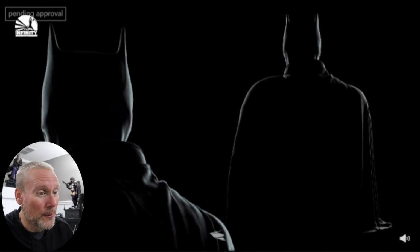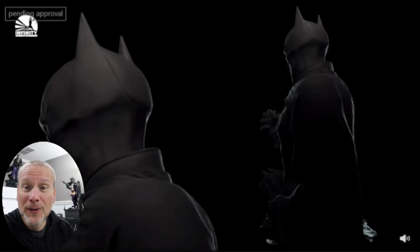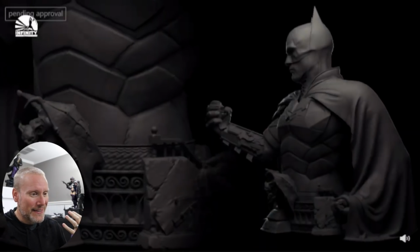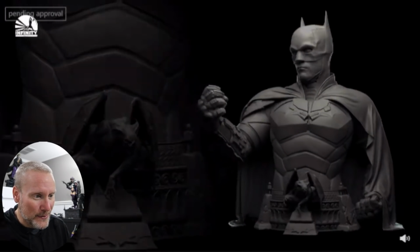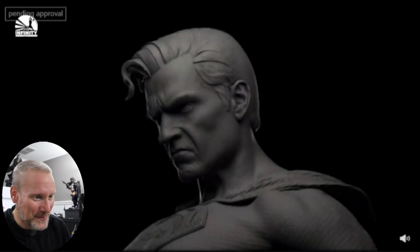Wow. Dark Knight. Okay, so maybe here's the cowl version here. No, that's Robert Pattinson. You can tell by the back of the cowl. So they're doing a life-size The Batman. Gargoyle looks cool. Not sure I love the pose, but it looks cool.